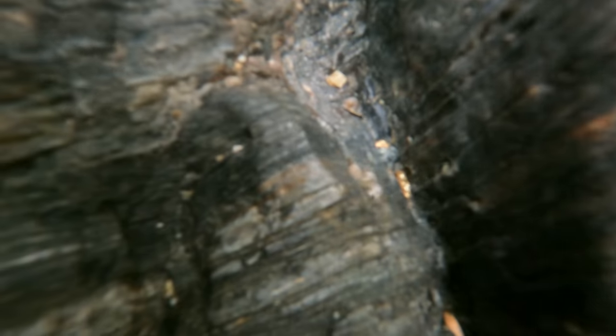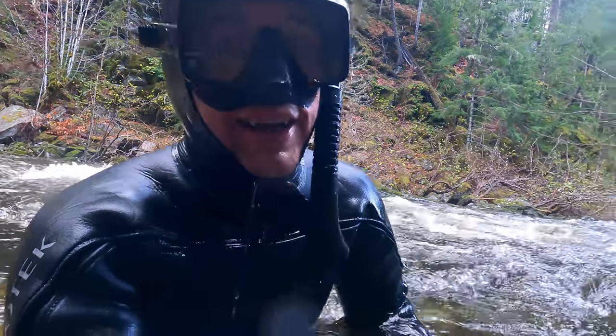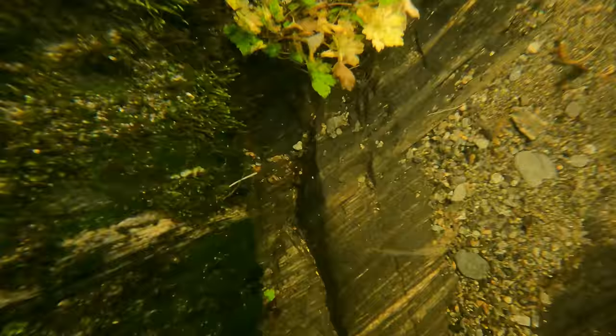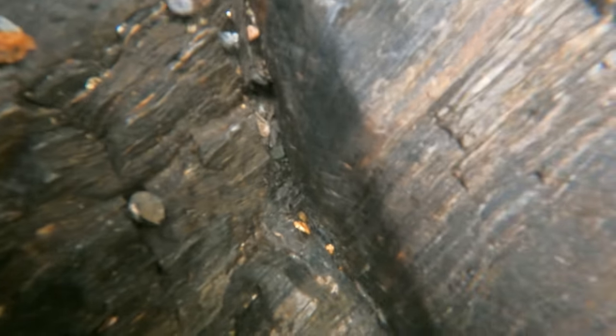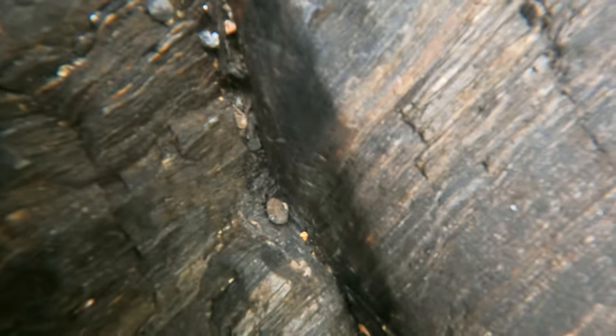Oh yeah, look at that. Looks like a nugget in there. Got tweezers. Oh man, look at that. Oh wow. Nice.